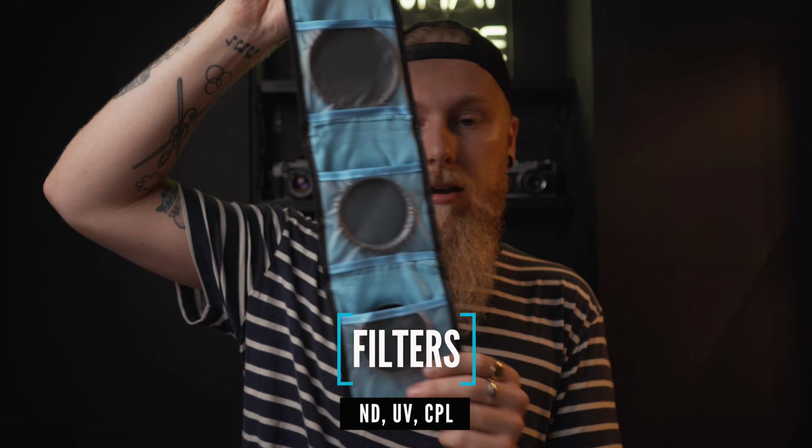And then essentials that you have to carry with you, they are annoying, but you need to have them in your bag, is filters, loads and loads and loads of filters, ND filters, UV filters, you name it, you gotta have them. Especially for video, with 180-degree shutter rule, you need to have these so you can expose your videos properly and make everything look as cinematic as possible.